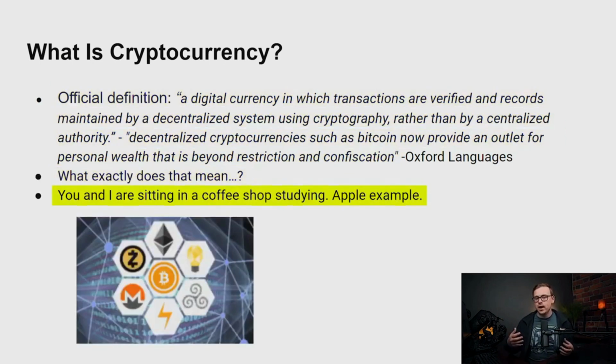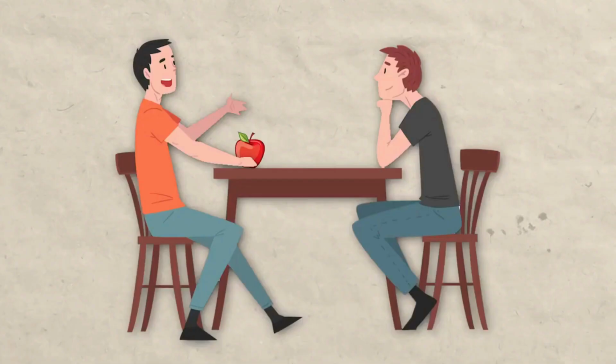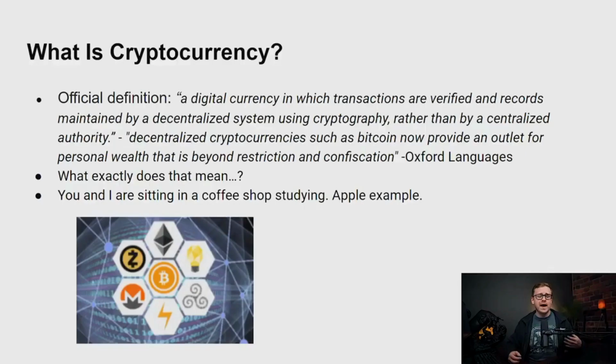All right, so imagine you and I are both sitting in a coffee shop right next to each other studying. I have an apple and you don't have an apple. I hand my apple over to you and you accept the apple. Then I have 0 apples and now you have 1. So what really happened right there?